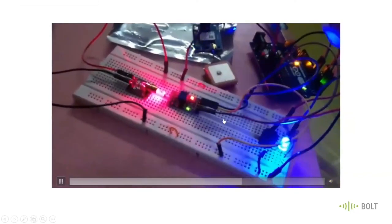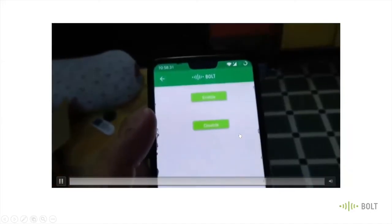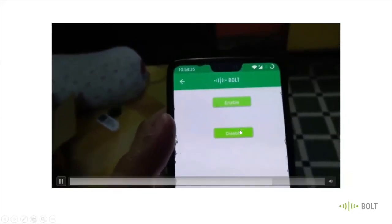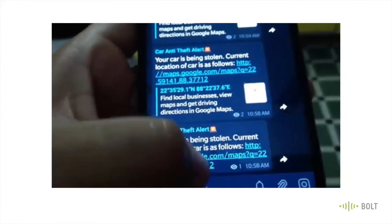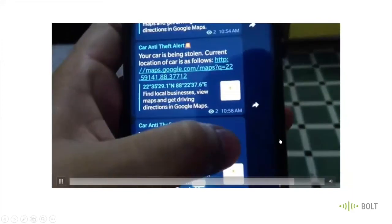There's some problem with the video's audio, I don't know what, but you should see the notification being received on the phone. Just wait for it. It takes 10 seconds. Here, see, this is the notification. We can just click on the Google Maps link to know the location. See, it's showing the location. So this is done every 10 seconds.